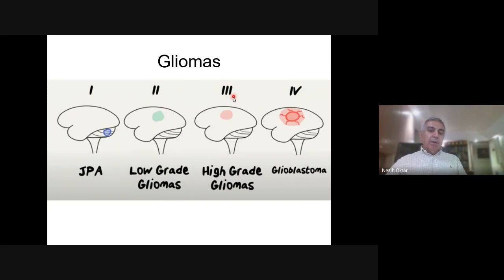Grade 3 is malignant. It's not benign. It's infiltrative, mostly not easy to remove all of it completely. If it's in the eloquent areas, we have some eloquent areas. Every part of the brain is eloquent, but special sites are not easy to remove the tumor, because the only good treatment for gliomas is surgery. We have to use other forms of treatment like radiotherapy and chemotherapy later on. We call them high-grade gliomas.